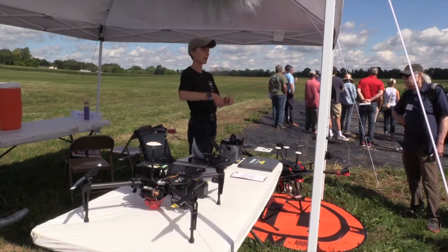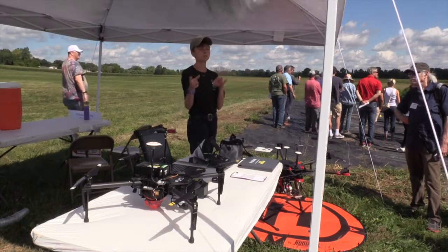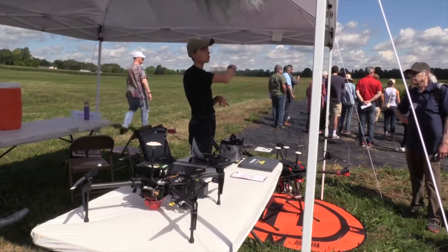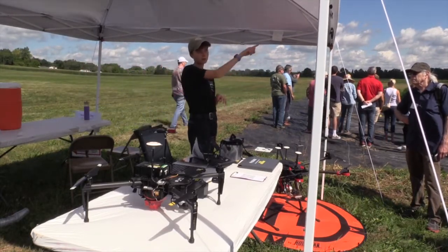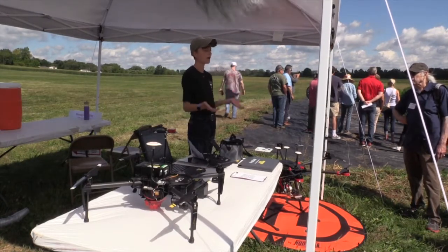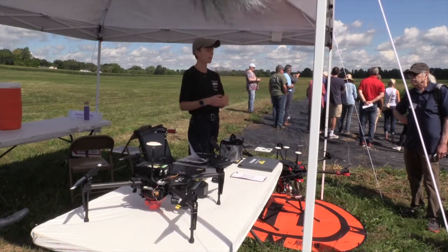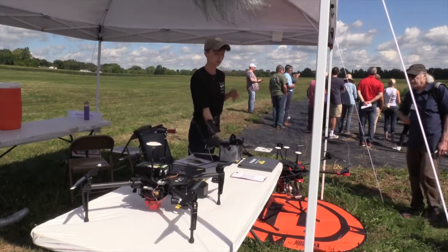So we're not manually flying this over the field. It's a pre-programmed flight that we set up, and that ensures the drone will follow the exact same path every week so that we have consistency over time. We can obviously fly it manually if something were to go wrong and we needed to switch things up, and that's what the remote control here is for.